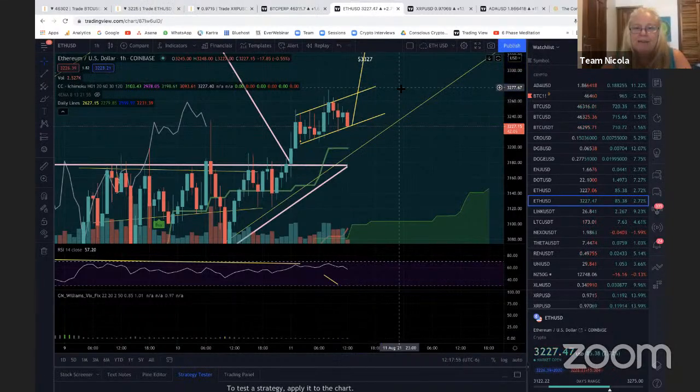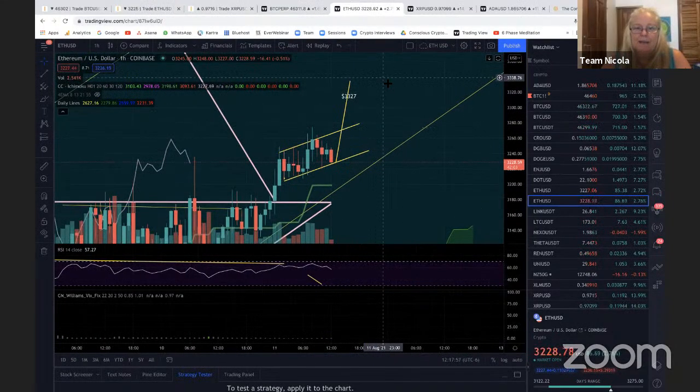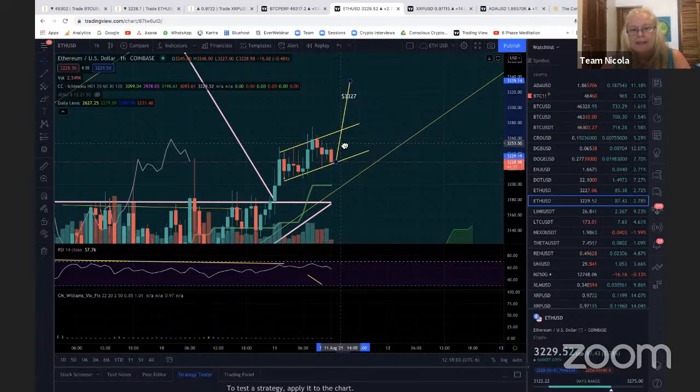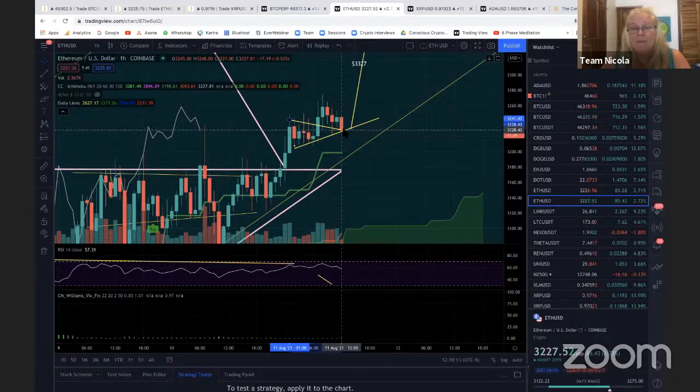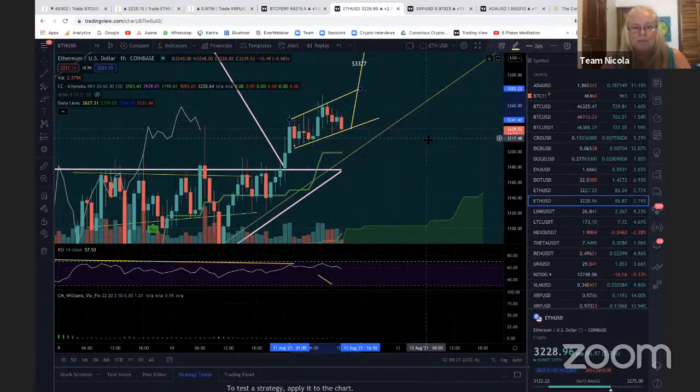In which case the target could be 3332 out of there, just depending on where this is, because this is ascending. So the higher we go before we break out, the higher the target's going to be. So that's what you want to watch out for. And what you just saw me do is what you want to be doing all the time. After you've had candles and you have these dips, you can get a better sense of what pattern is forming, and then you can just watch it.